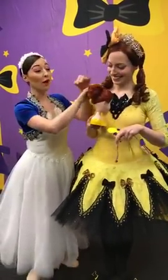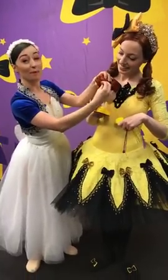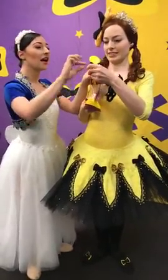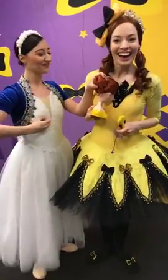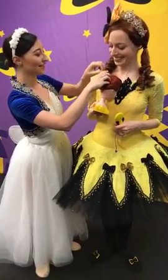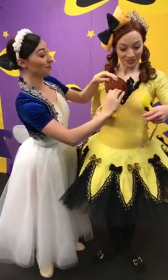We're then going to wrap the hair into a bun-like shape. And would you mind passing me the hair tie? Oh, yes. Grab a hair tie. We're going to place the hair tie over the bun, just like this, to create a bun shape.